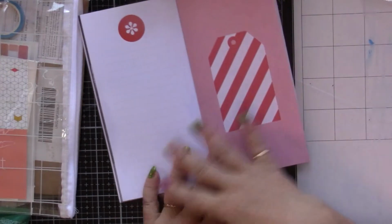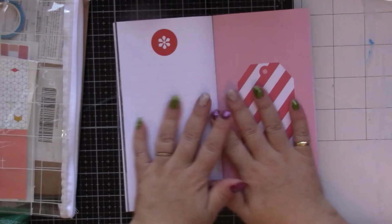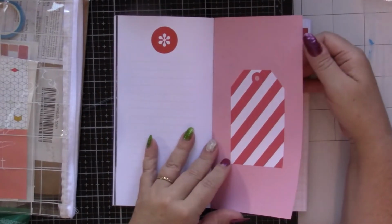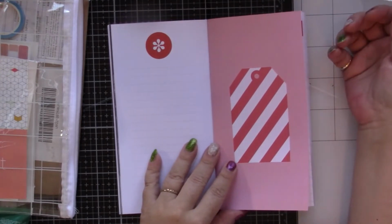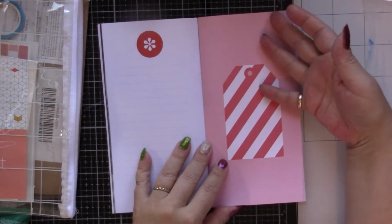You can totally cover this up by getting scrapbooking paper and just laying it over and trimming it off, and there you go. You got the papers you want. But I really like that they give you a choice. So I mean, some days you just don't feel like gluing down a background, and so at least you've got something there to go with.